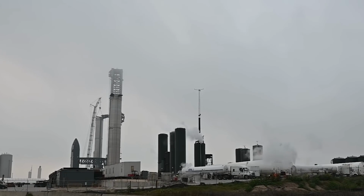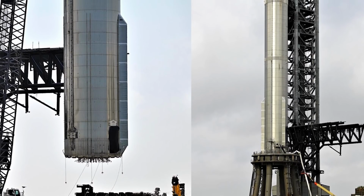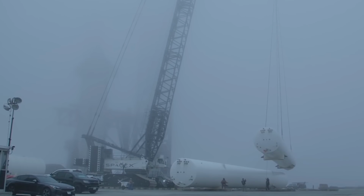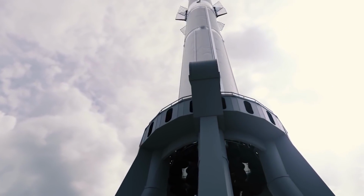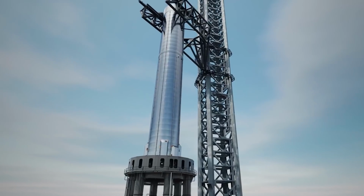Once again, Super Heavy was fully loaded with thousands of tons of liquid nitrogen and oxygen. However, this time SpaceX left the Super Heavy prototype topped off for a good hour before commencing detanking. After detanking the Super Heavy, SpaceX immediately refilled the liquid oxygen tank with a few hundred tons of either liquid nitrogen or liquid oxygen. As soon as the rocket's thrust section reached some degree of thermodynamic equilibrium, the crew remotely retracted and reconnected the orbital launch mount's Super Heavy umbilical.